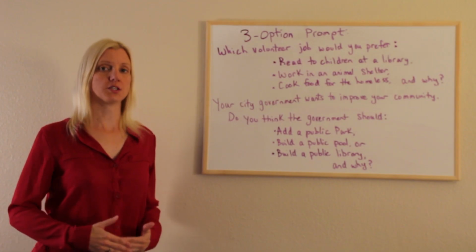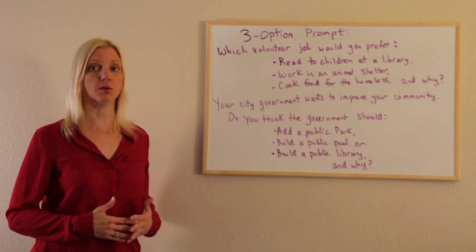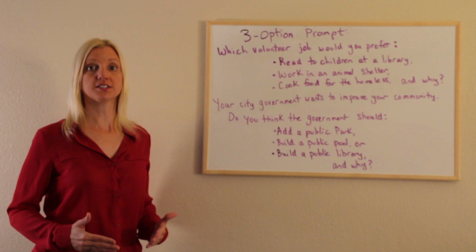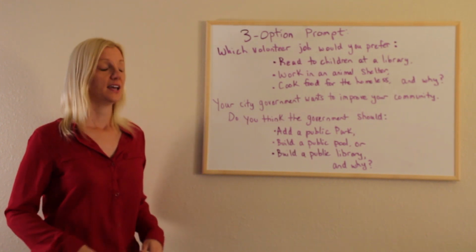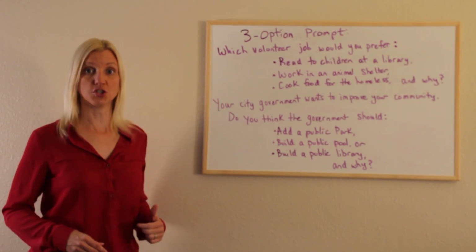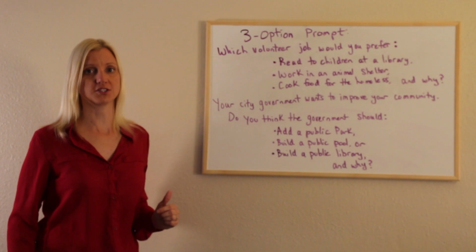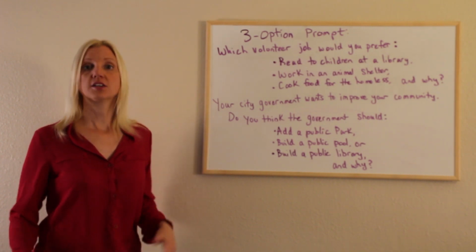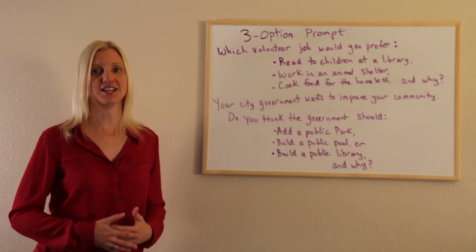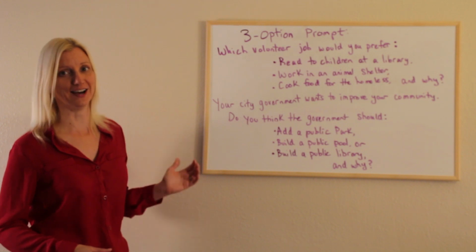So one of the questions that's becoming much more popular on the TOEFL is the 3-option prompt. Now, a lot of my students are telling me that they're getting these on their exam, so you should be prepared for it. Now, it looks a little bit like a question 2, but you have to choose one option out of 3 possible options that they give you. So let's look at a couple of examples, although of course there are hundreds of possible examples they could give you on the actual test. But let's just look at 2 for now.